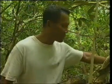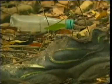We went to relatively pristine mangrove areas back there. We hardly see any rubbish, but now you come to the collection point. This is a strand line. You can see a whole bunch of rubbish being collected up here. 90% of this is plastic.